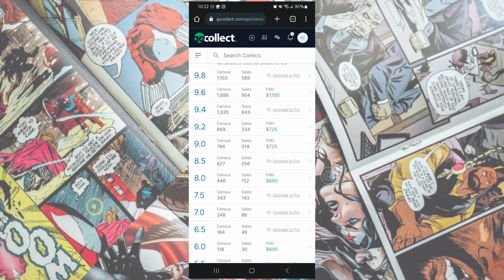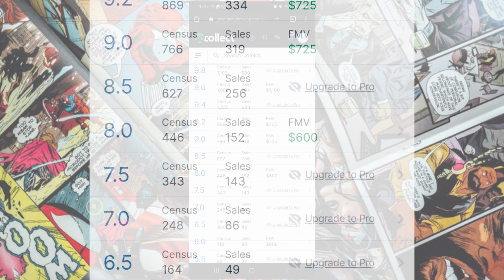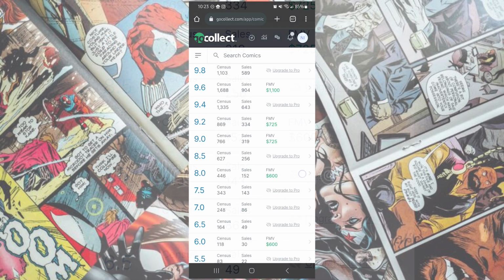And as we go down here, you can see the grade on the far left, the census on CGC, the amount of sales, and a fair market value as well. So let's take a peek and see what's going on in the 8.0 range. It looks like there's a census of 152 sales recorded here, and the fair market value is around $600.